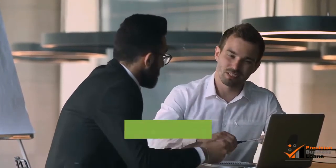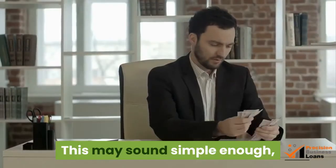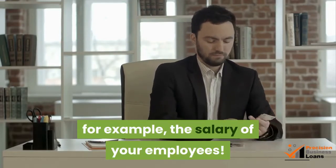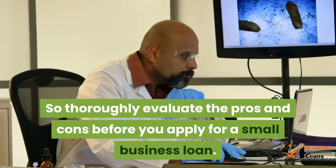Another thing to keep in mind when applying for a term loan is that banks often limit the liabilities that your business can assume, in addition to the loan. This may sound simple enough, but this can cover every aspect of your business, for example, the salary of your employees. So thoroughly evaluate the pros and cons before you apply for a small business loan.